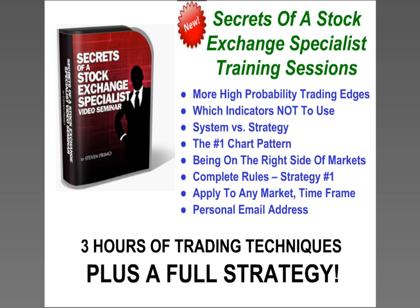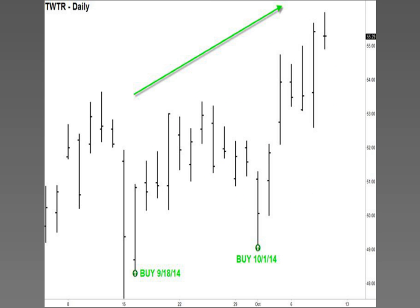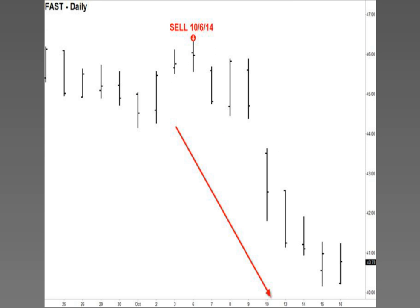In fact, let me just show you a couple of recent signals applying strategy number 1. As we see here, we had some great signals in, let me just close this window real quick. In Twitter, as you can see, we had a nice sell-off all the way down to the 18th of September. And in that sell-off, a lot of people are probably thinking, well, that's it, it's topped out. But strategy number 1 generated a buy signal. And look at the nice move you had after that. And then we had another sell-off, which was discerned as a pullback by the strategy on the 1st of October. And look at the nice move you had after that. So that's one signal that was generated.